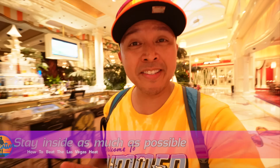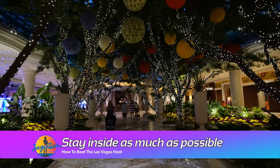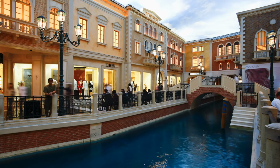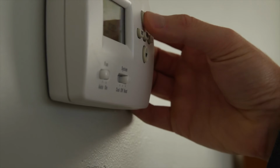The next way to beat the Las Vegas heat is an obvious one, and it's to stay inside as much as possible. Go to places like the Wynn and the Encore, like where we're at right now, and just enjoy the scenery. Go to the Venetian and walk around the Venetian shops and the Palazzo. Go to the Caesar's Palace Forum shops and go shopping over there. Air conditioning is your best friend in the summer in Las Vegas, and you're gonna love it even more.